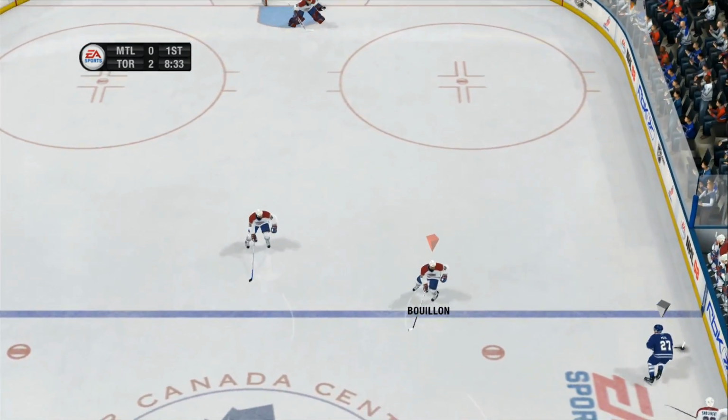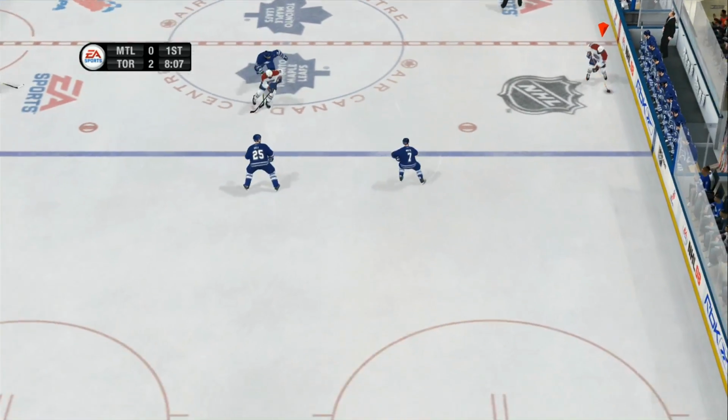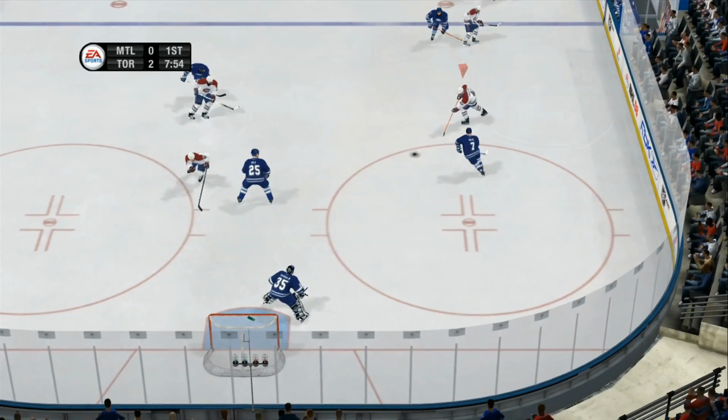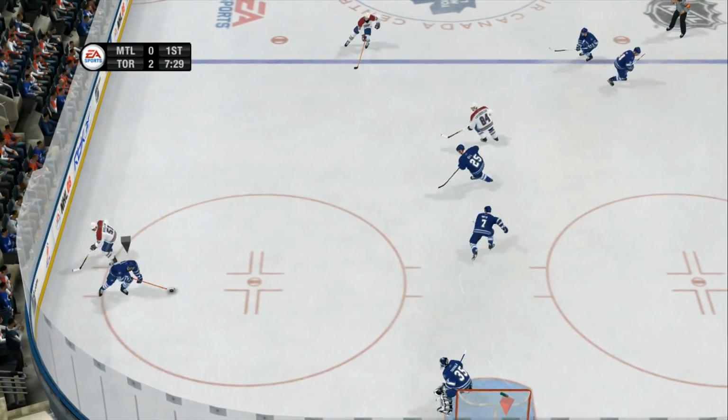Pass up the wing. 2-on-2 the other way. Big time collision right there. That'll free the puck up in the offensive end. With the puck on the stick into the offensive zone he comes. Got to be careful there in front of his own net. Picks the puck up cleanly.